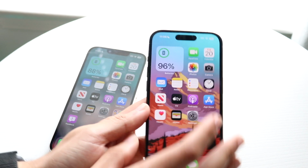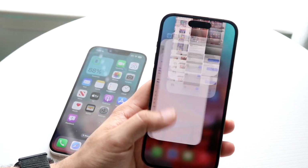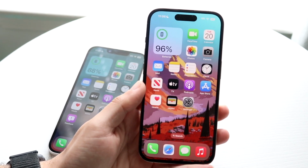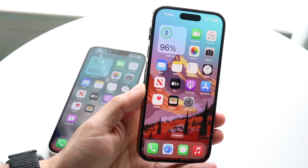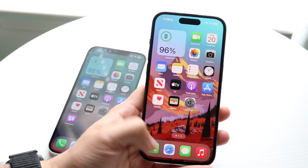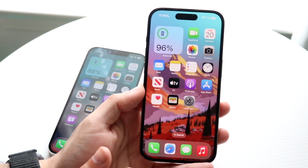The 14 Pro, on the other hand, is much heavier, substantially heavier in my opinion, but you're also getting that same size 6.1-inch Super Retina XDR OLED display. But the thing to keep in mind with the iPhone 14 Pro is that this one is a 120 Hz panel. So it is substantially smoother, so when you're scrolling through and you're opening up applications, things perform much better and they feel much better in the hand, which is awesome.